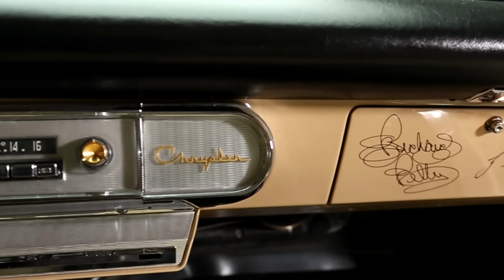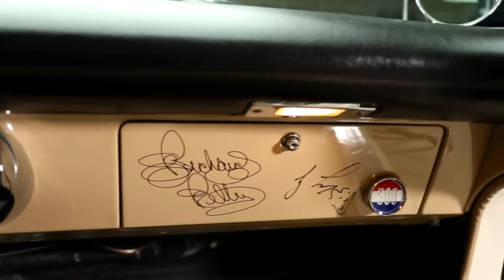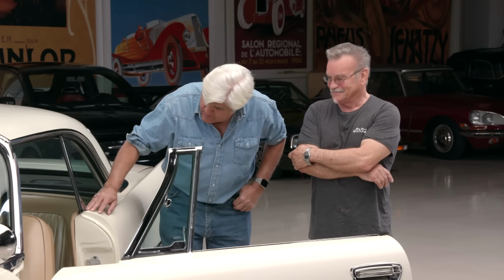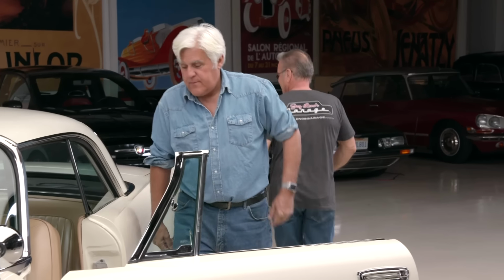Very cool. And Richard Petty signed the glove box? Yes, he did when he was here. And I signed it also. I think it says get back to work. Yeah, I signed get back to work right on the glove box. Well, cool. Let's take it for a ride and see how she goes. All right, jump in. I'm jumping in.